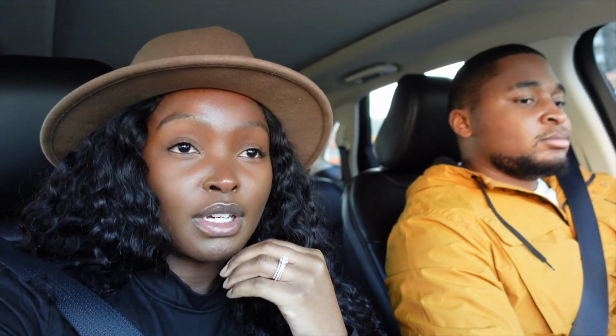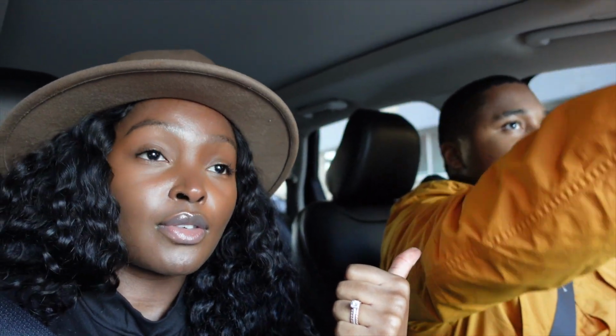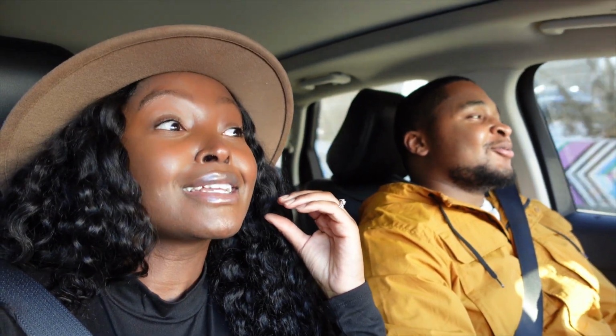Y'all, I just want to say that the reason my abs are starting to come in, or part of the reason why, is because of this guy's driving. The turns he takes, you gotta use core strength to sit up. You gotta use core strength. So if y'all see my little abs coming in, Savior's part of the reason why. Because some turns be tight.